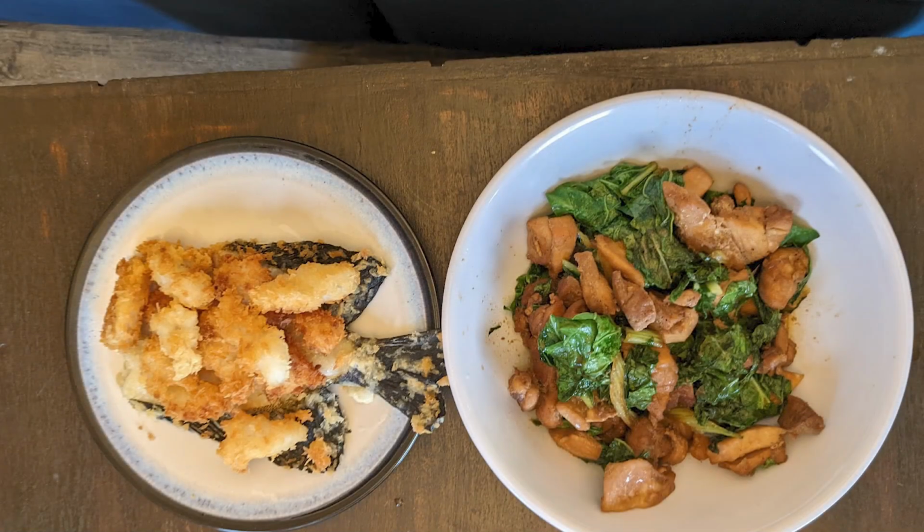So here's what we made. The King Kole nuggets and our mustard cabbage teriyaki chicken. We did fry up the bones and use that as a decoration for the plate. It was a great dinner.